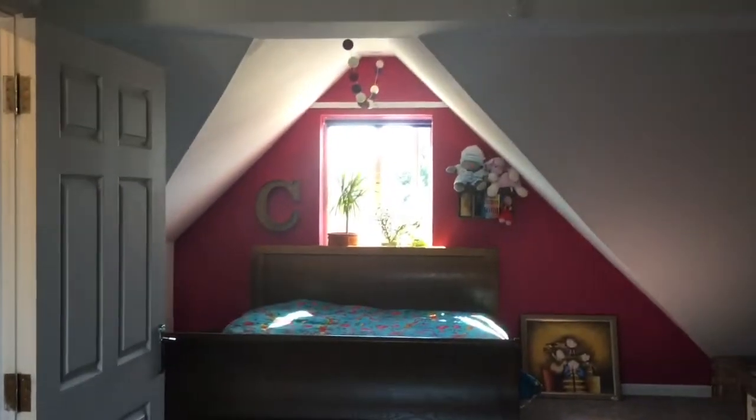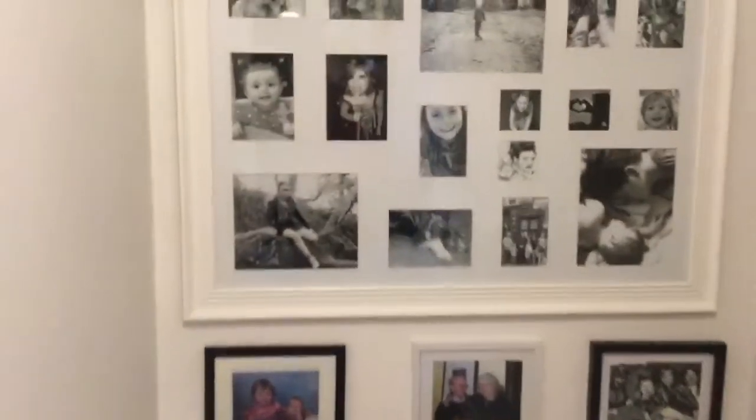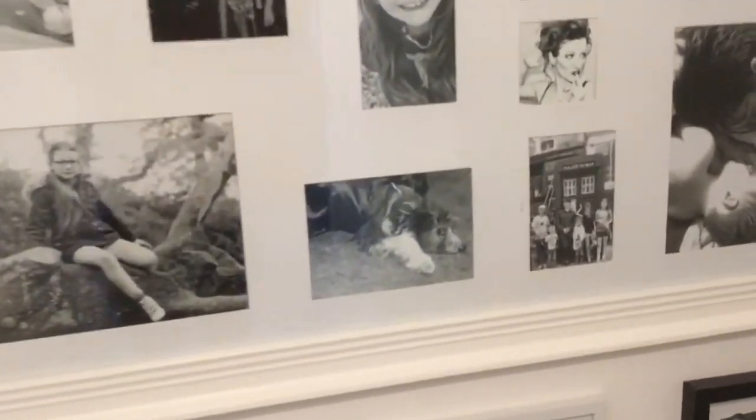This is my new bedroom. And this is my favourite room because I think it looks quite cool. I like the archway. So here we go. Oh, there's Grolly Dog, my last lurcher, again. Pictures, pictures, pictures. I might trip.